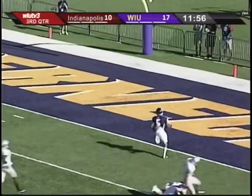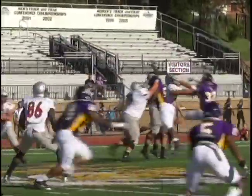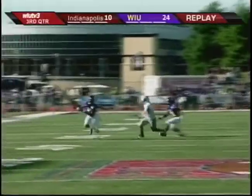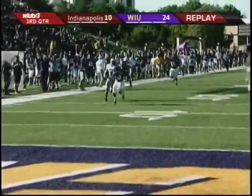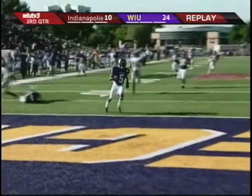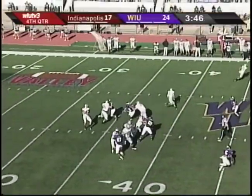You know, there's a great job by Martinez of being in the right place at the right time. As simple as that sounds, he was carrying out his responsibilities. The ball's just overthrown to the running back, and Martinez is there to make the interception and a 49-yard touchdown return for Martinez. All right, let's go ahead and get into the fourth quarter now.